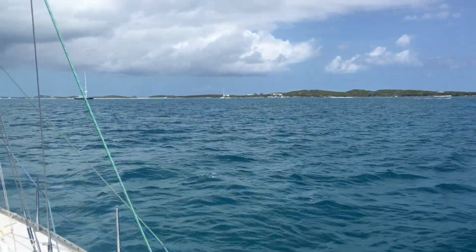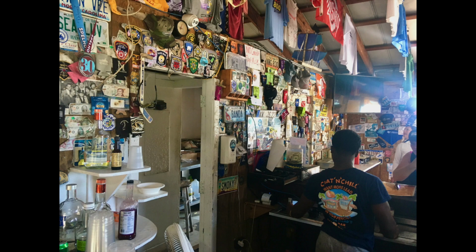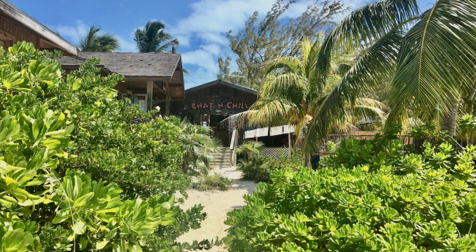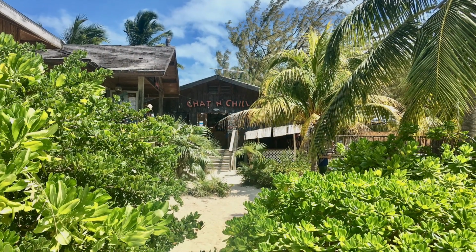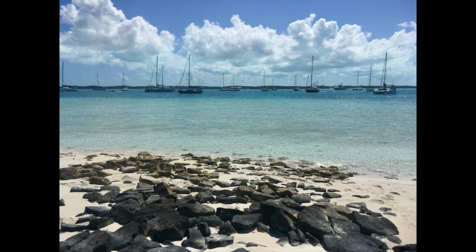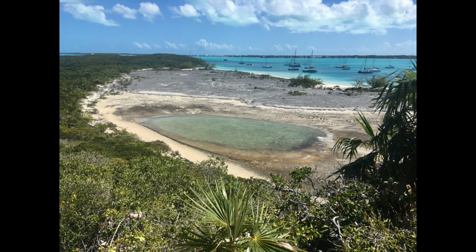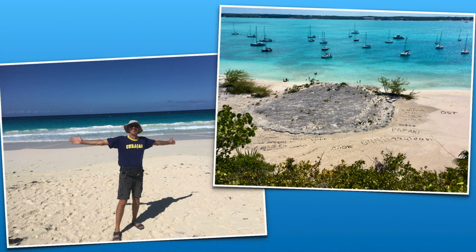Georgetown was completely different, as many cruisers hang out here, so it's a very social place. The Chat and Chill is a popular meeting place for the cruising community. We then moved a little distance north to Monument Beach, where we climbed up the hill to the said monument. It's a sailing tradition to mark the names of your boat using the stones on the beach.